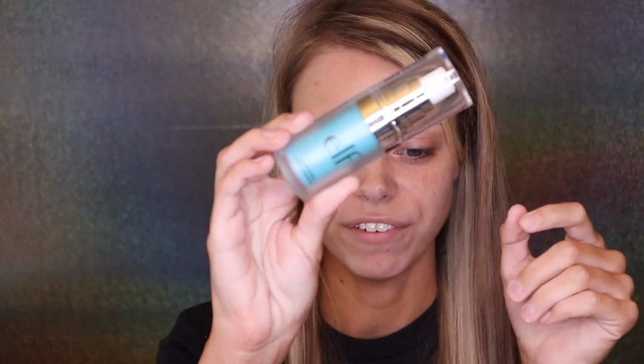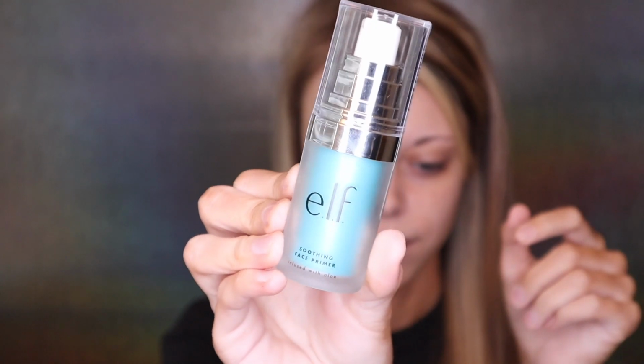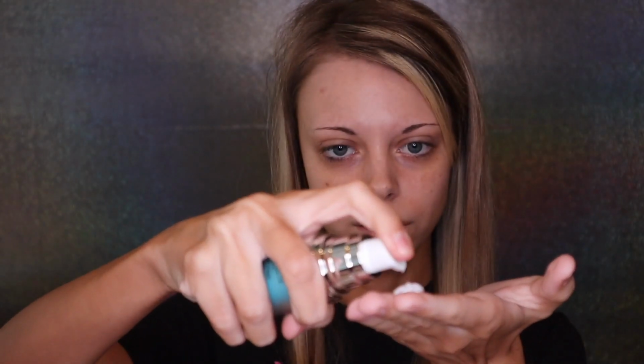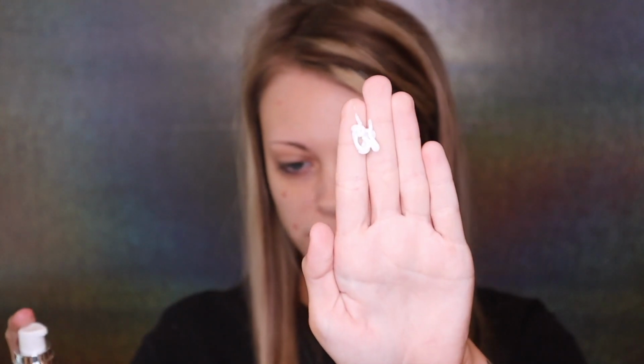I almost did that without using primer. Okay, I picked up the Soothing Face Primer. I don't remember why I went with this one. I think because it said something like it was cooling or something. Okay, we got that open. It just has a pump. Oh, it's thick. Okay, that's probably way too much, but I'm going to take about this much.